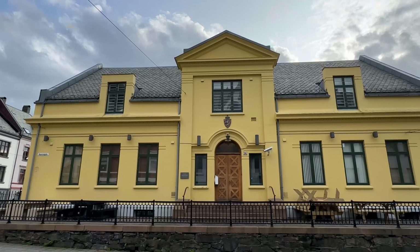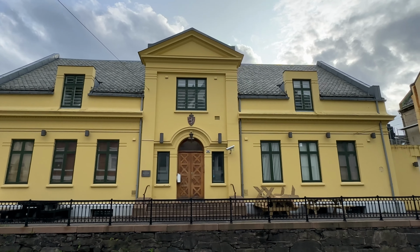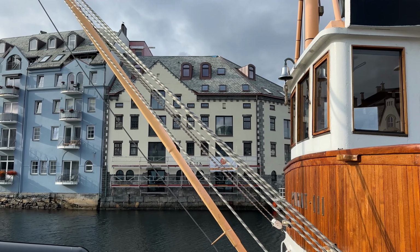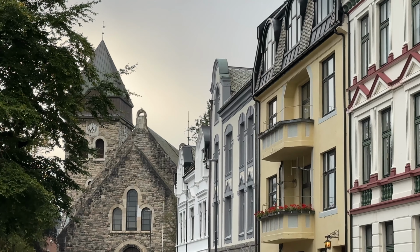I didn't originally plan to come to Ålesund, but I've been in Norway for almost a month, and Norwegians kept telling me that a trip to Norway is not complete without stopping in this beautiful city and seeing some of the region's natural beauty. This city was completely rebuilt after a great disaster over 100 years ago. As I take you around the city today, I'll tell you more about that.